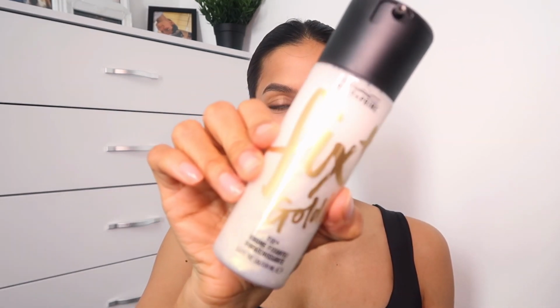I'm gonna lock it all into place using MAC's Fix Plus. This is in their gold light variant. So this one basically sprays with the tiniest gold flecks just to add an extra glow.